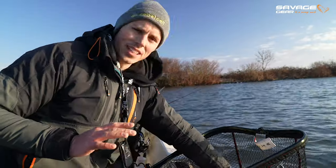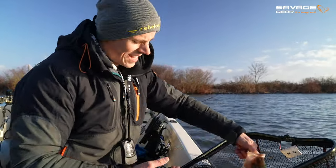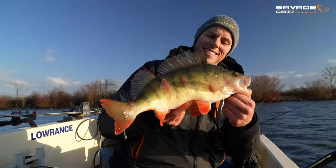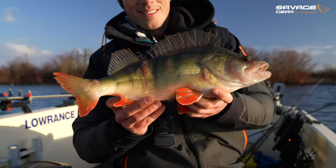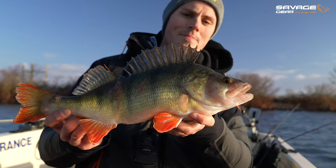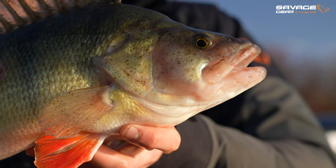So finally it's getting a little bit warmer. That's why probably the fish is moving to the shallows. And damn, I just absolutely love twitch bait fishing. Because you can catch those balloons on like 2 to 3 meters of water, and just look at them.